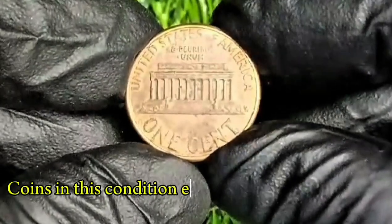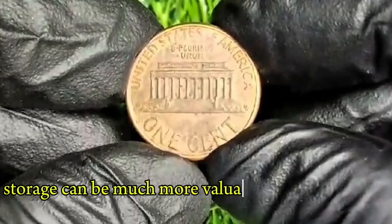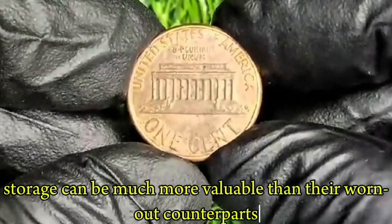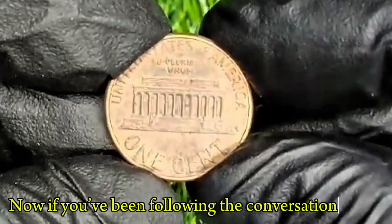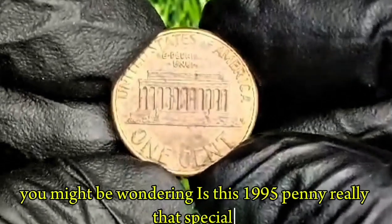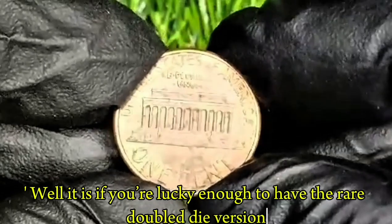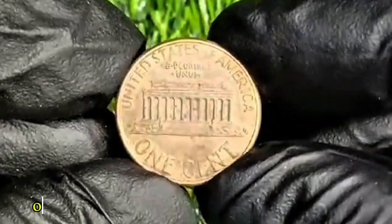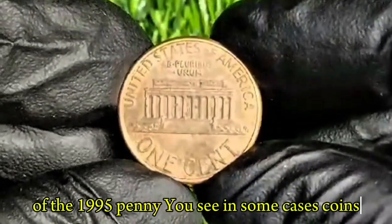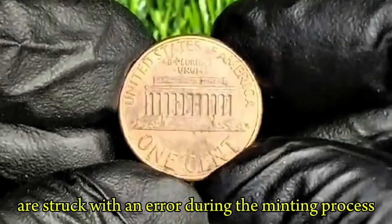Coins in this condition, especially if they have been kept in excellent storage, can be much more valuable than their worn-out counterparts. Now, if you've been following the conversation so far, you might be wondering, is this 1995 penny really that special? Well, it is if you're lucky enough to have the rare double die version of the 1995 penny. You see, in some cases coins are struck with an error during the minting process.